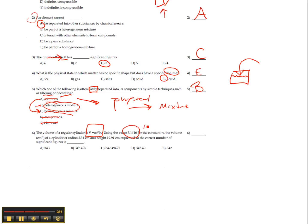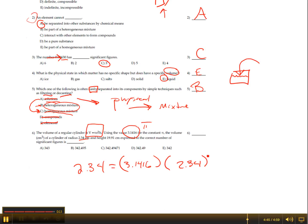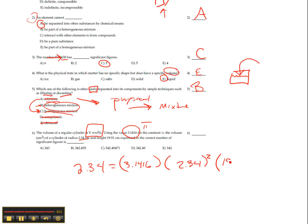We're going to use this for pi. All right, the volume is 2.34 equals 3.1416. We're going to take our r squared. I'm going to run out of time. All right, our h is 19.91. So I'm sorry, this wasn't 2.34. This is what we're going to solve for. We're going to plug that in and report it correctly and significantly.